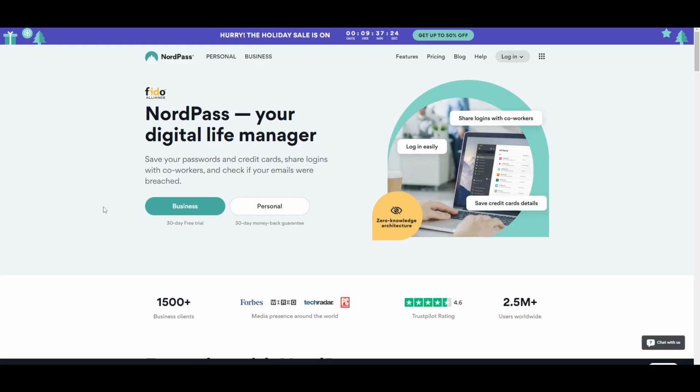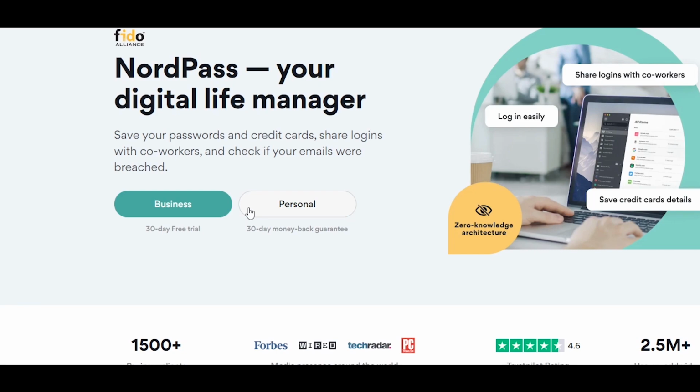We're going to compare its features and pricing to 1Password and see what the differences are and which one provides you the most value for your money. We're going to be taking a look at NordPass. Over here, I'm on their website, nordpass.com, and we can see that they have two plans, the business plan and the personal plan. It works really well.